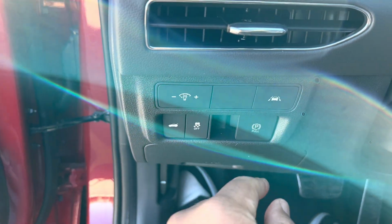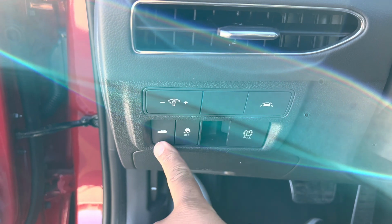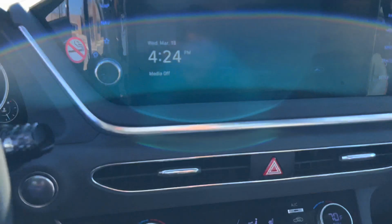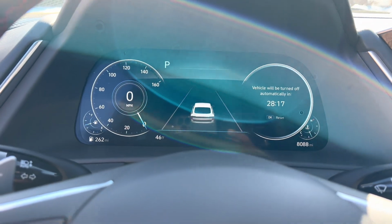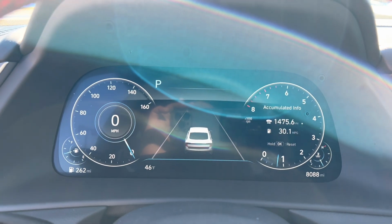But while we're in the car, we've got our vents over here, some brightness controls, lane departure warning, parking brake, trunk button, traction control, hood down there. Nothing crazy. Vents. More vents over here, but I love this digital dash. 12.3-inch digital dash display. It is super high res, super crispy. Let's play around with it here.